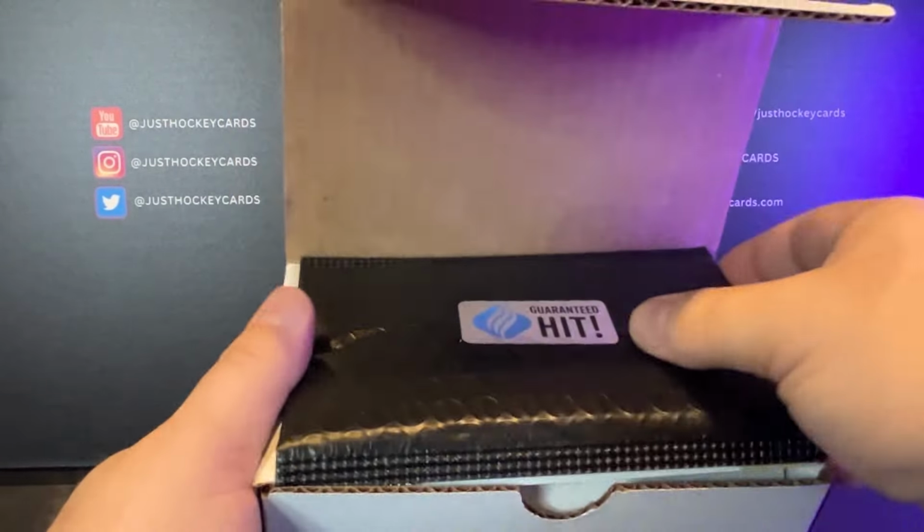Next pack of OPG. Got Matty Beniers, marquee rookie here. Got Eric Kallgren and Isaac Ratcliffe. Got a photo-driven Sebastian Aho. Ugh. And a purple. I know it's matte pink. Look at that, that's freaking purple.